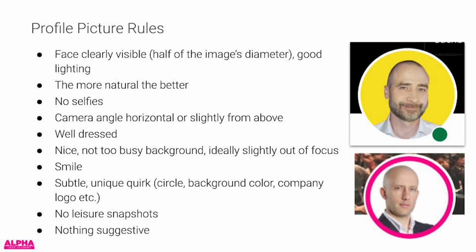Please don't use any leisure snapshots. And of course, nothing suggestive in terms of revealing clothing and so on. It just does not look professional. You don't want the attention for the wrong reasons.